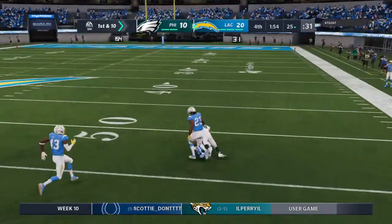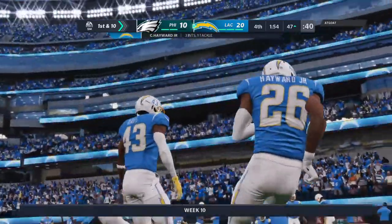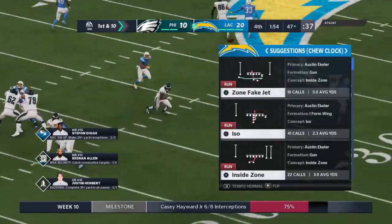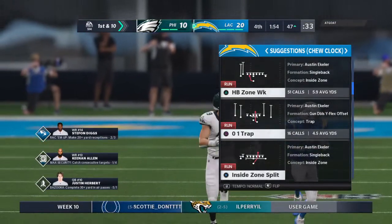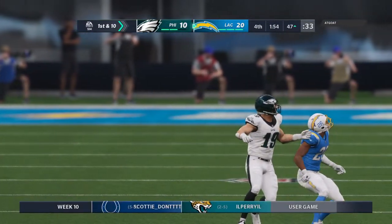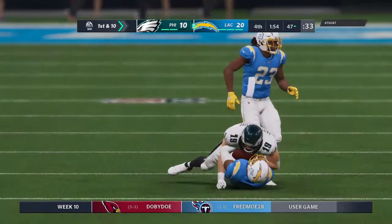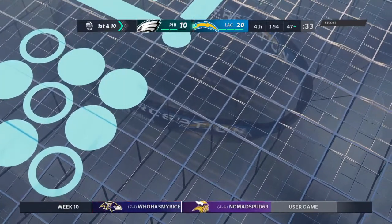And this is intercepted. And that should do it. Picked off by Casey Hayward. I think it's safe to say this is a game he's not going to forget anytime soon, Charles. 3 interceptions. It's rare that we see 3 interceptions by one team, let alone by an individual. And I think that after the 2nd one, he's probably telling his teammates, any ball that's in the air, it's going to be mine. And that turned out to be true.